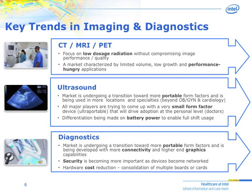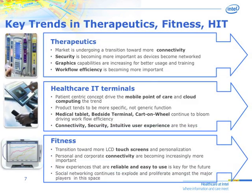Okay, excellent. And obviously, there are key trends in therapeutics and fitness as well. Perhaps you can choose one of those, such as the therapeutic area, to help us understand how the Intel solution is assisting in enhancing the patient care itself. Okay, so for the therapeutics device, other than connectivity, when we link up the device, it allows the doctor to trace the patient's medical results anytime, and in fact, anywhere as well. Right, right. That's interesting.